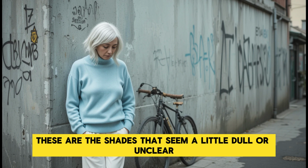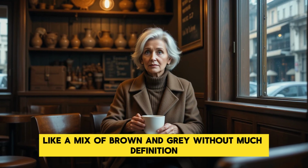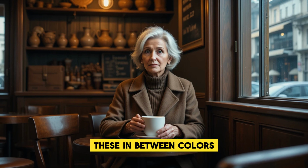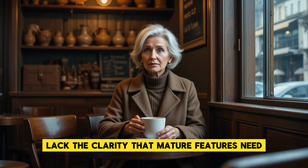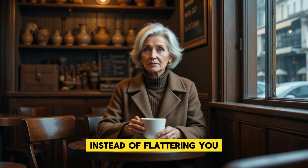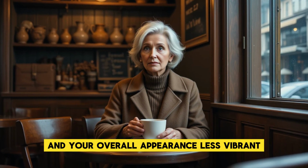Fourth are muddy browns and grays. These are the shades that seem a little dull or unclear, like a mix of brown and gray without much definition. These in-between colors lack the clarity that mature features need.